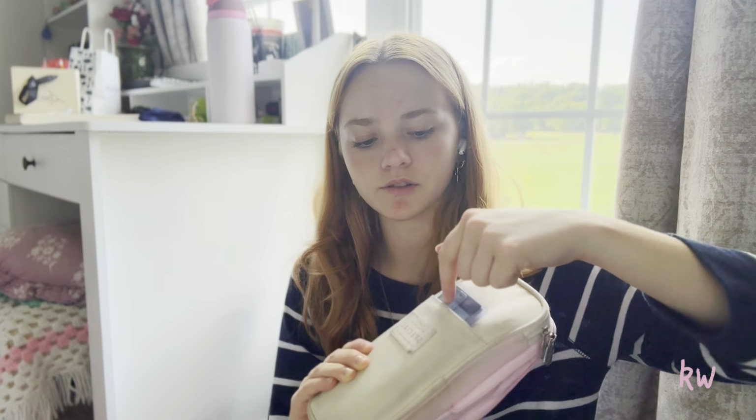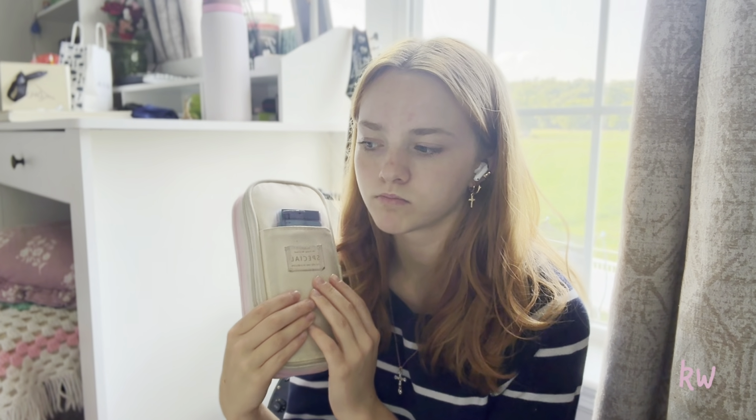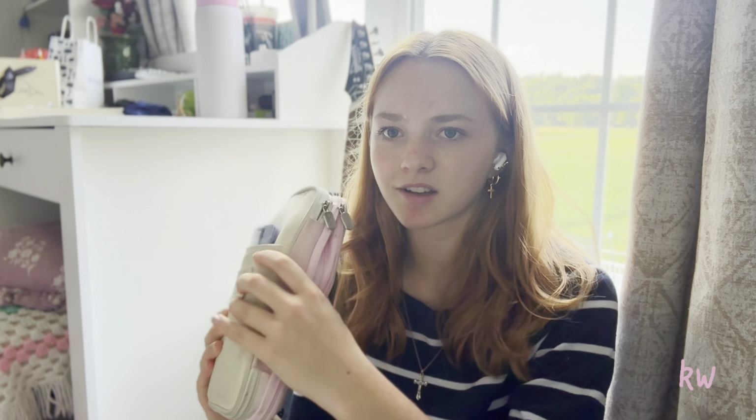And I also have my pencil pouch, which has my sticky tabs, a ruler, highlighters, and that's kind of it. It's just highlighters, maybe a few extra pencils. It does look really full, but I have the Mildliner highlighters, and they're all in there because I just really like using color for everything.